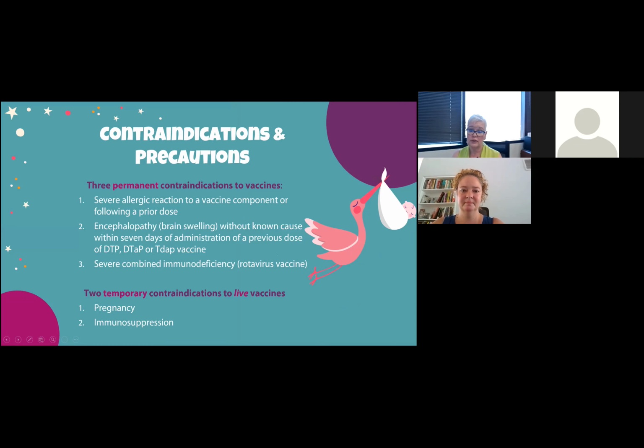Again, there are three permanent contraindications. One is a severe allergic reaction to a component, encephalopathy, or brain swelling within 7 days of a pertussis-containing vaccine. Severe combined immunodeficiency disorder, and that's only with rotavirus vaccine. There are two temporary contraindications, and these are only to live vaccines, pregnancy and immunosuppression. With pregnancy, you're going to wait until after delivery for a live vaccine, and with immunosuppression, you're going to wait till they have recovered.